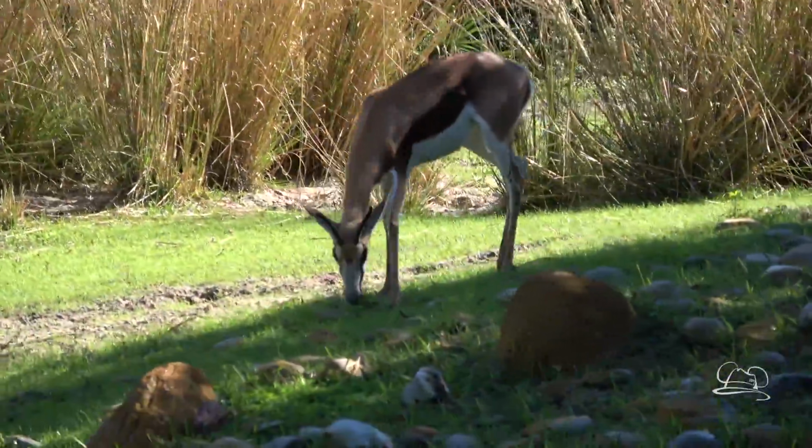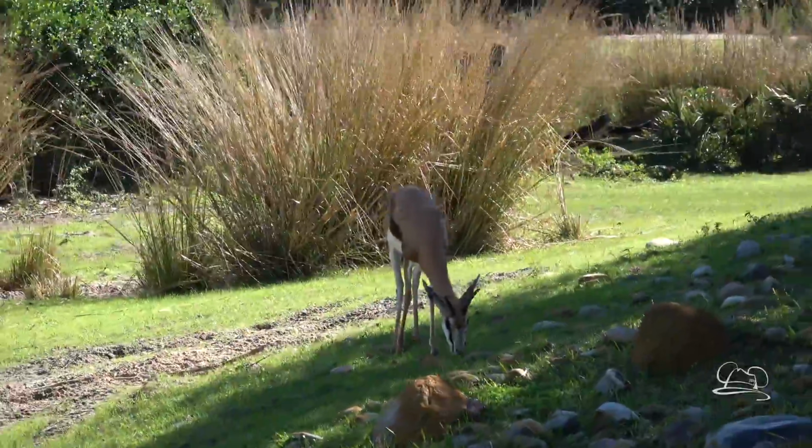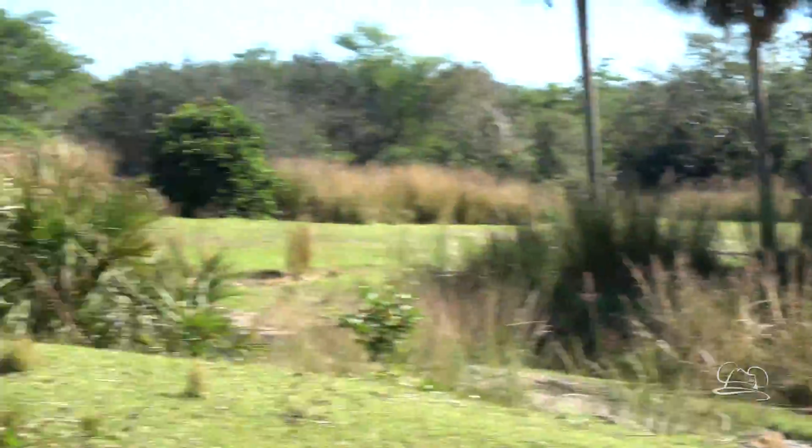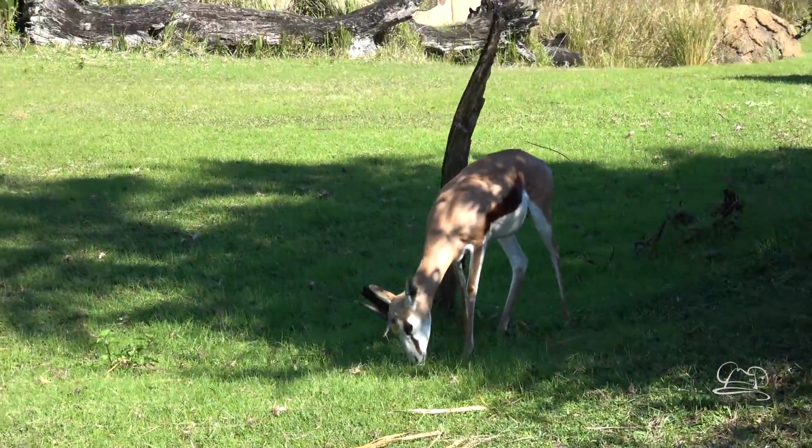They can jump about 6 feet into the air, 13 feet forward from a running start. And they are one of the top 10 fastest land animals in the world. They're almost as fast as a cheetah.